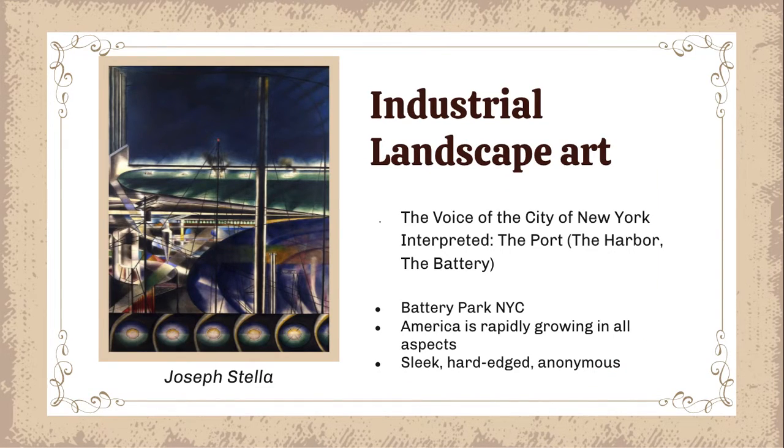Okay, first up we have industrial landscape art. This is by Mr. Joseph Stella, and it is entitled "The Voice of the City of New York Interpreted: The Port, which includes the harbor and the battery." This is a great example of some industrial art from this period. First off, it takes place in Battery Park in New York. If you've ever visited, you probably went there on a touristy stop. It is even today a still industrial area of Manhattan. Of course, the word industrial today means something completely different than it did then, but still a very booming area of Manhattan.